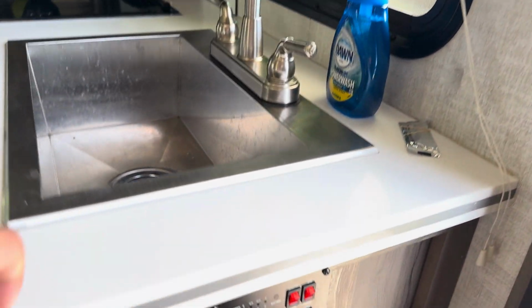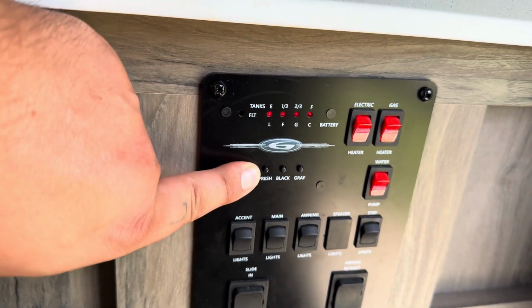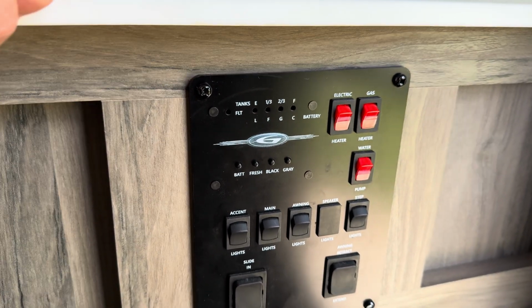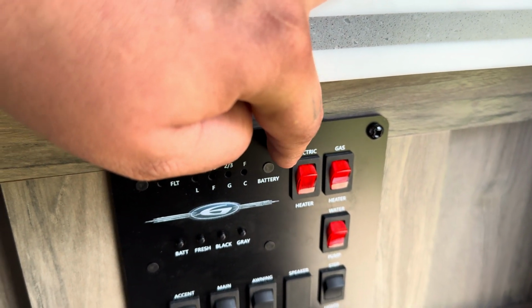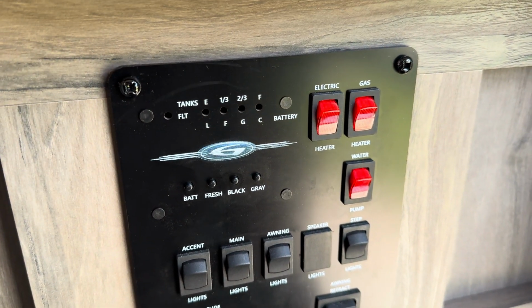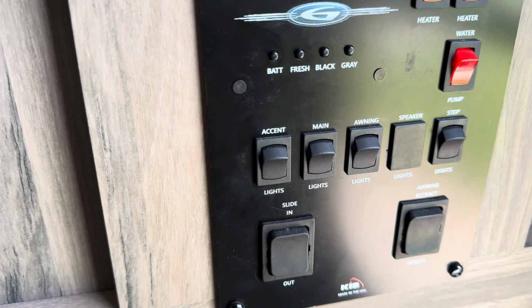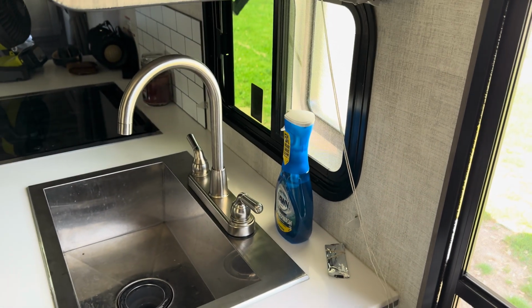And then walking in, this thing has all the good features that you would want. So I've got my battery, my fresh tank, black tank, gray tank, and then I've got gas or electric hot water, or I can turn a bolt on if I'm plugged in. I've got my water pump, step lights, awning lights, main lights, accent lights, my slide in and out button, it's power, and my awning in and out button, that's power too. So it makes it a hell of a lot easier.